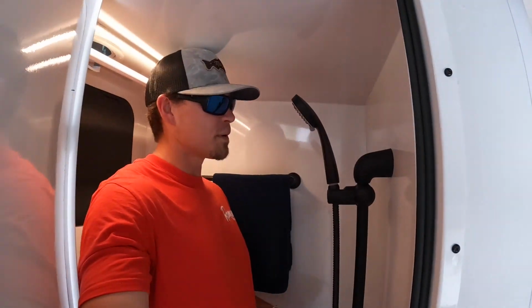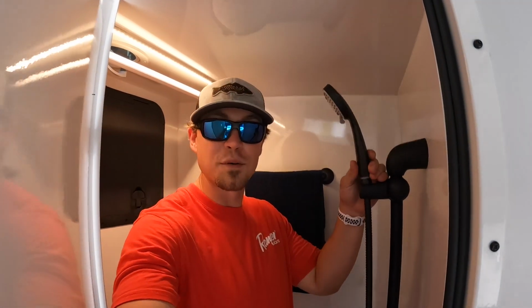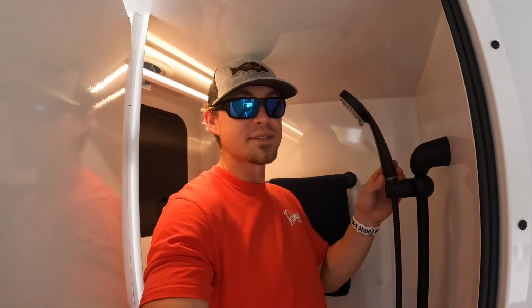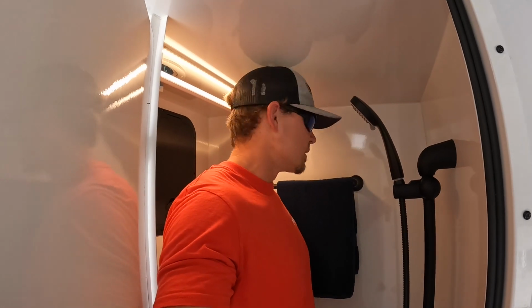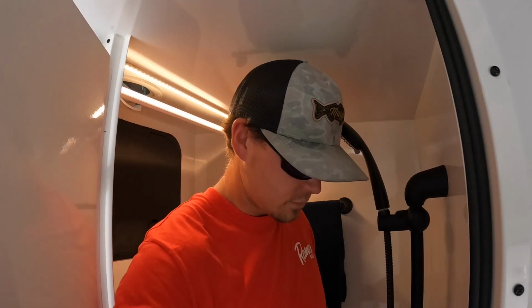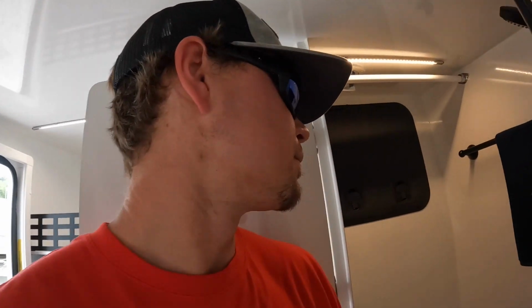Standing inside the camper, obviously, I'm gonna have to squat down a little bit. I'm 6'1" in these shoes. They add an inch to me, so 6'1". Yeah, I got to squat down a little bit, but it's still, you know, doable.